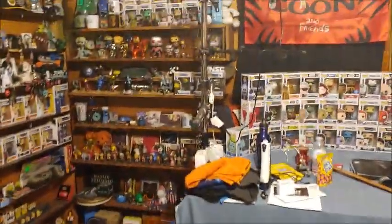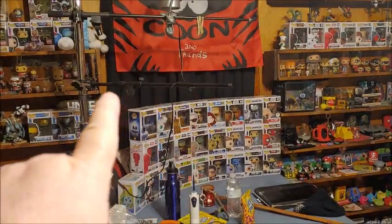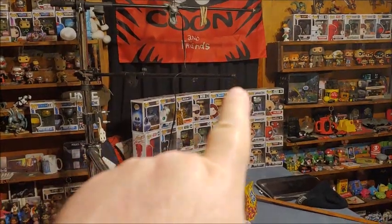I was over there. Oh, this is my studio right here. I don't know if you can see it. Everything kind of blends in. There's where I hang my camera, that little pipe coming out right there.